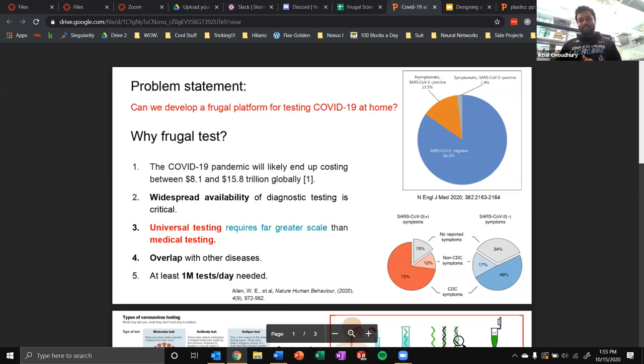If you pay attention to the top right chart, which is a chart of around 300 pregnant women tested in the US, you see that the orange side indicates that most of the positive cases were asymptomatic. And if you focus on the bottom chart, the red one, you would see that 12% of the positive cases presented with symptoms that were not listed in CDC guidelines. So basically no CDC symptoms. This indicates that there is an overlap with other diseases, and there's a need for widespread availability of diagnostic kits, like a Foldscope that you can carry and do the test under a tree if you like. So universal testing is more important than medical testing. Can we go to the next slide, please?